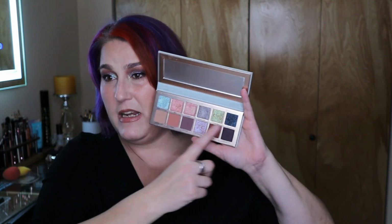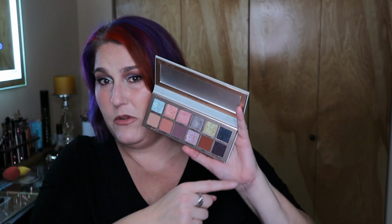We're going to swatch them. I'm going to give you the first row and then I'm going to give you the second row, and then we'll review the other palette. These are really very soft shadows, so again, they can be pretty fragile.